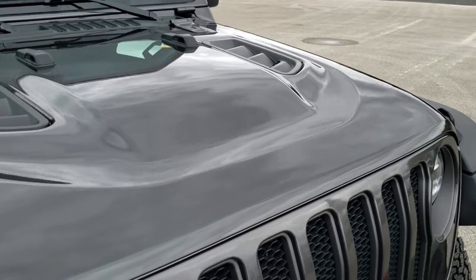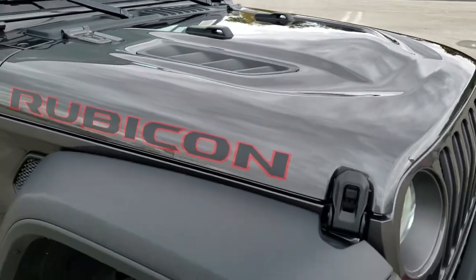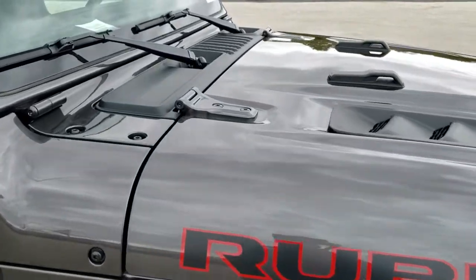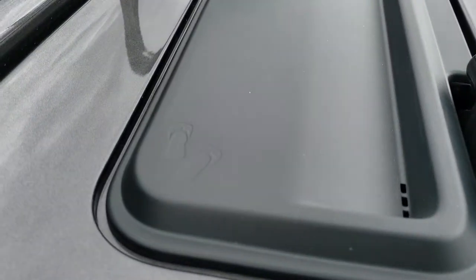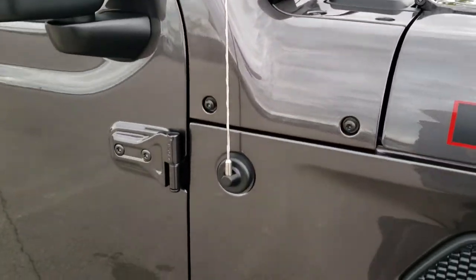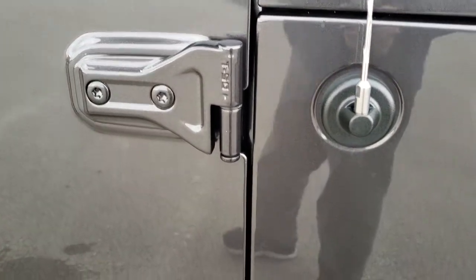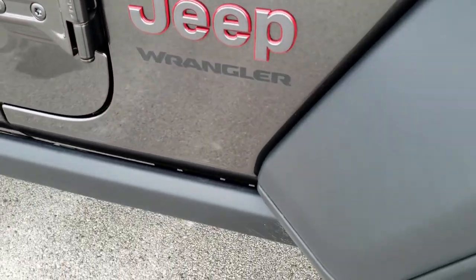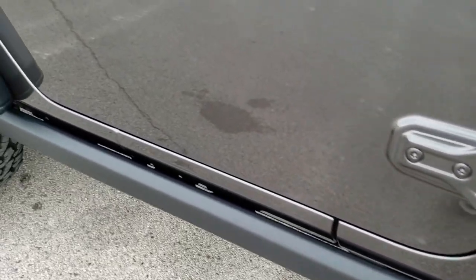You can get the sport hood on there. Really a good looking Jeep. Do get the little sandals on that plastic piece there. Also the Jeep climbing up the side of your windshield. T50 on the door hinges there lets you know which Torx wrench to use, and you do have the rock rails on the bottom there as well.